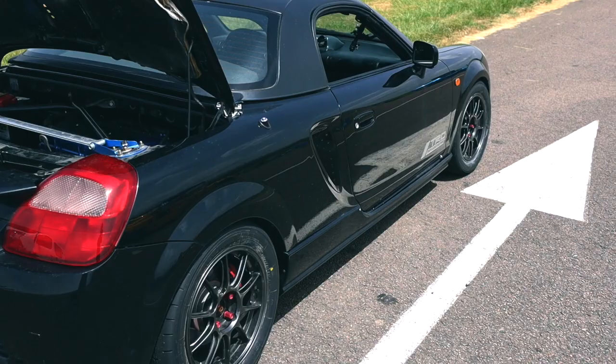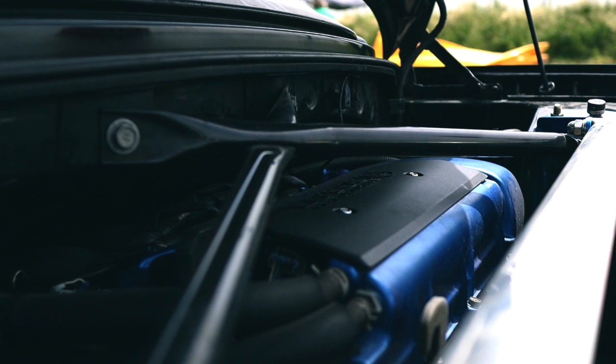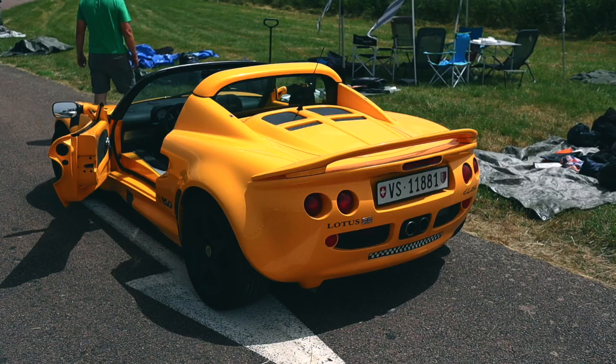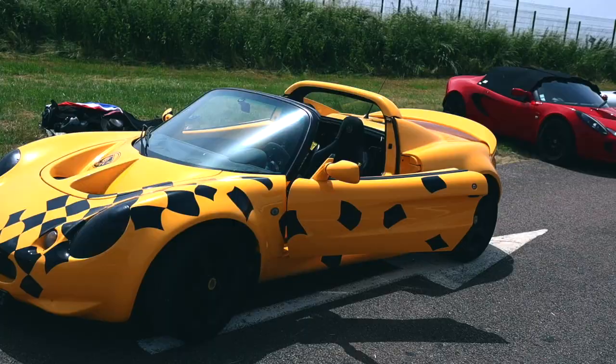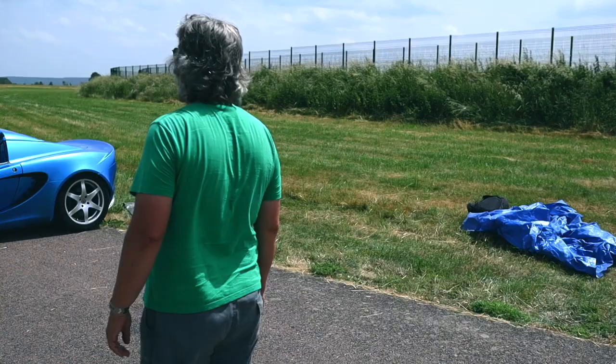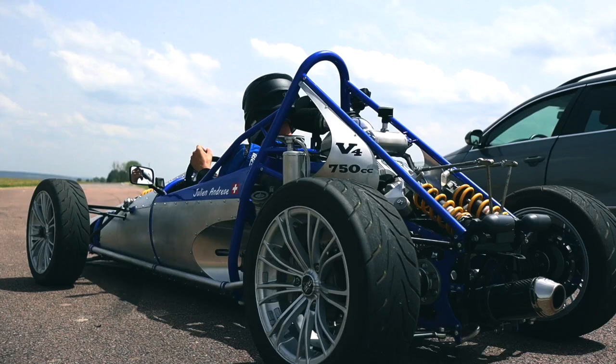Here you see my 2zz swapped Toyota MR2. It's the same engine as in a few of those cars, so I'm lucky that they invite me to come and drive with them. Here you see a really stunning S1 Lotus Elise. It has like 150 or 160 horsepower and has been modified. It's really one of my favorite designs, to be honest, from a looks perspective. Here you see Thom's car, a Lotus Elise S2.